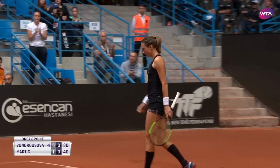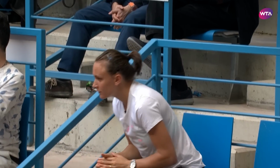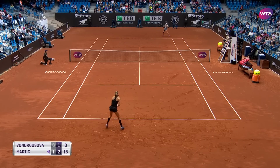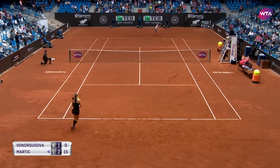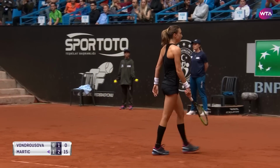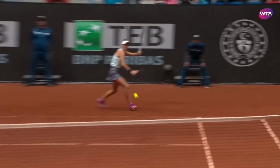Great hitting on the forehand, and it's the start she was looking for. Handled the bad bounce terrifically well, unloading on the forehand.